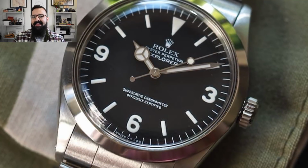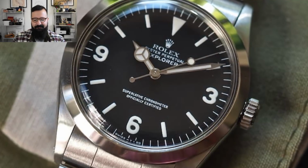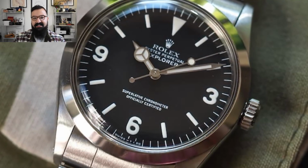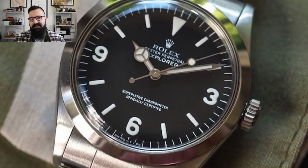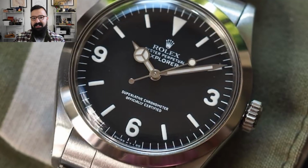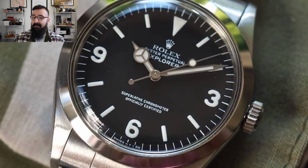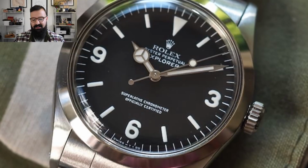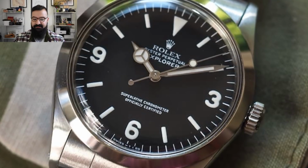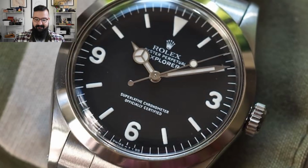You just can't beat that. That is such a badass classic watch. And when people say Rolex Explorers, that's what I think of. And man, someday I'd like to get one. And I'm not a betting man, but I always bet on myself. So, you know, if I make the right decisions, who knows? I might be able to get one in 2020.